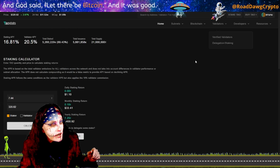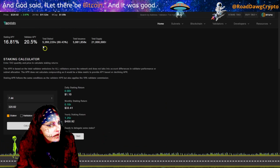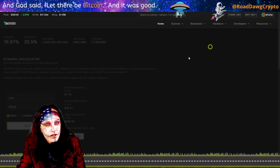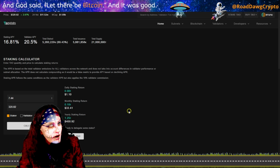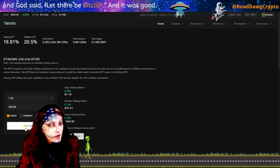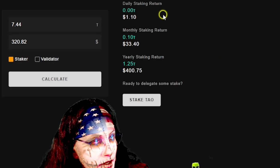And if you got any questions about what you might earn, if you come back over to TAOstats right there and you go under validators and delegation and staking, it comes up to this very neat little calculator here as it tells you the APY is 16.81% for staking. Enter how much that you've got to put in, calculate it, and tell it whether you're a staker or a validator, and it will tell you what you can expect.